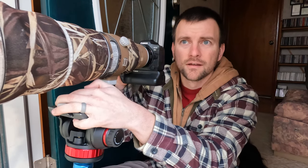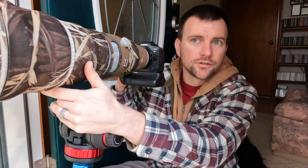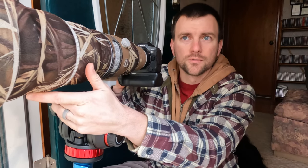I have a red-bellied woodpecker that just landed on the tree. Looks like it's going towards the suet.